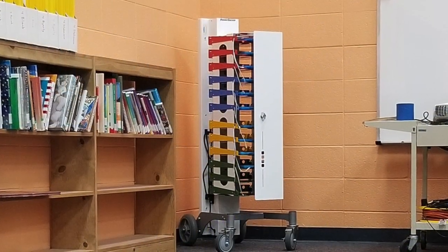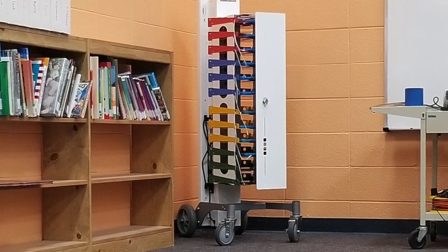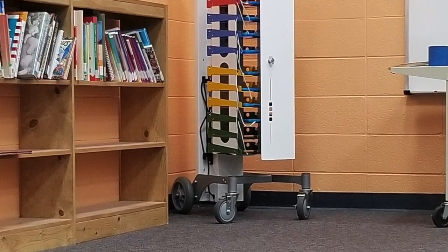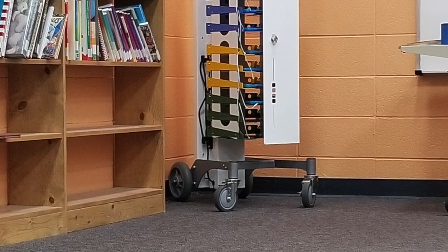The Powergistics carts are very sturdy. I can have a first grader move a Powergistics cart. I don't have to worry about them falling over or tipping over. I mean, they are solid. So that's really important. And they're really easy to move.